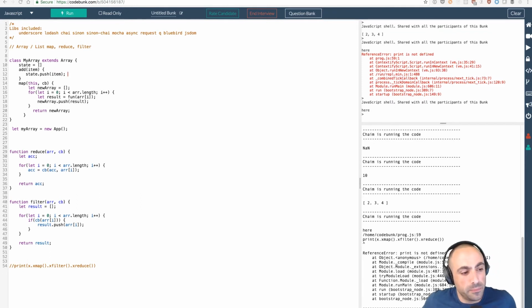So I've got my state array, which is going to be, every single time that you instantiate this array, now I'm not going to worry about the constructor, like if you want to initialize an array with some data at first, I'm going to skip that implementation. Let's not worry about that right now. So I've got my state array, and when you call add, you'll just take this item and push it into the array. So therefore here, I actually don't need that. I can just call it on state directly because there's no need for this. Okay, cool. So now I actually have a way to populate my array.